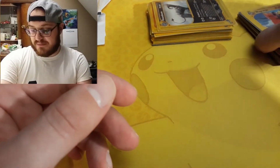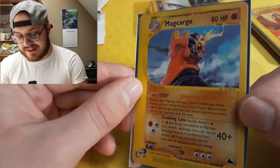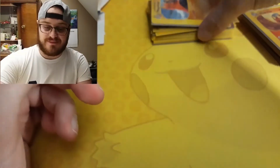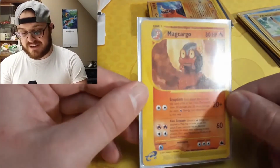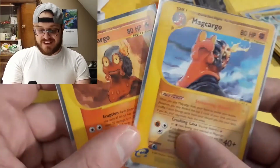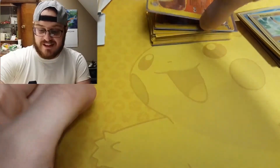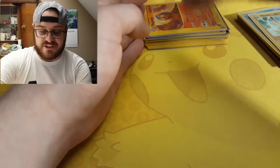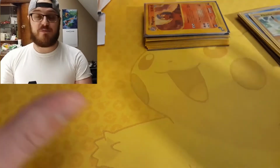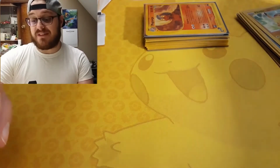Next we have, let me check to see how far we are. We're almost there, halfway there. Mach Cargo. Also €2 and also a rare. Another Mach Cargo. Putting it with this one, that's both the Mach Cargos of the Skyridge set. Very cool. And that's it for the Wizards of the Coast era. The rest is stuff that isn't expensive. Sorry for the tongue slip. The rest isn't expensive at all. But these are great cards.